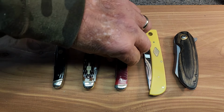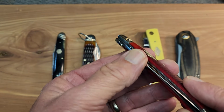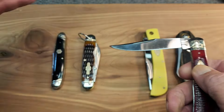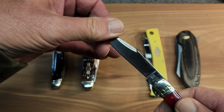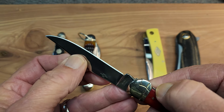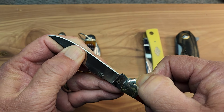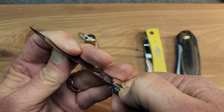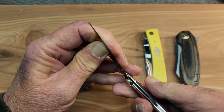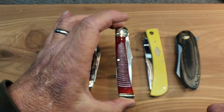Little things that I missed, like I didn't even catch the fact that this is a bolster lock. How cool is that? Because I think I only opened it up that far. So yeah, it locks in place there. And got this little bolster lock here. Uh-oh. I'll push it over. There you go. Wonderful knife.